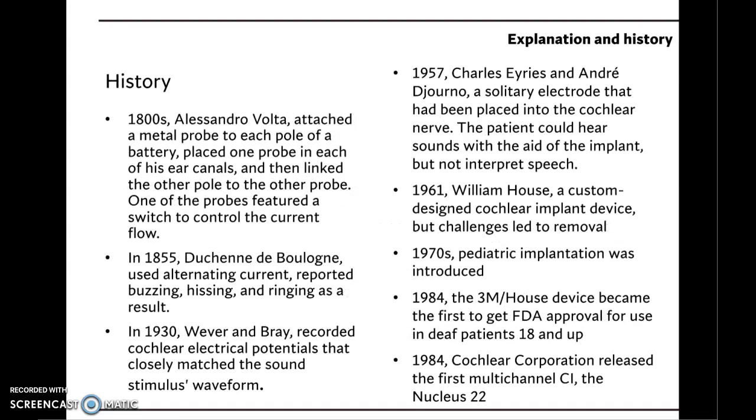So basically, the history started in the 1800s. Volta attached a probe to each pole of a battery and placed one in his ear canal and linked it to another one, and he could create a switch to control the current flow. And then in 1855, they used an alternating current and reported a buzzing, hissing, and ringing sound, which was better than what was before.